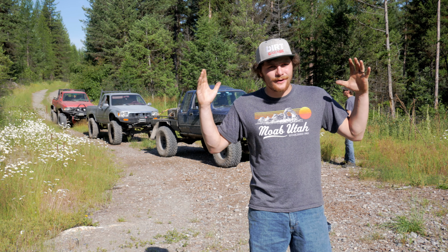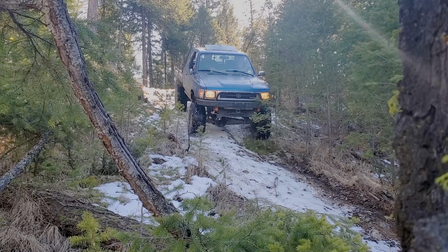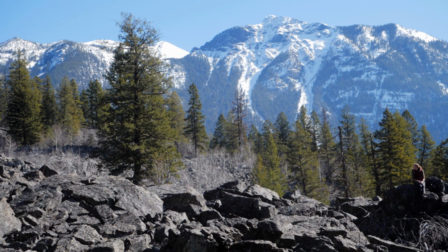Now we're going up the trail that we went up where I almost rolled my truck a few months ago, like in the spring. There was still some snow on the trail, but now it should be just fine. And we're hoping that we get in some more crawling stuff in the rock garden up at the top.